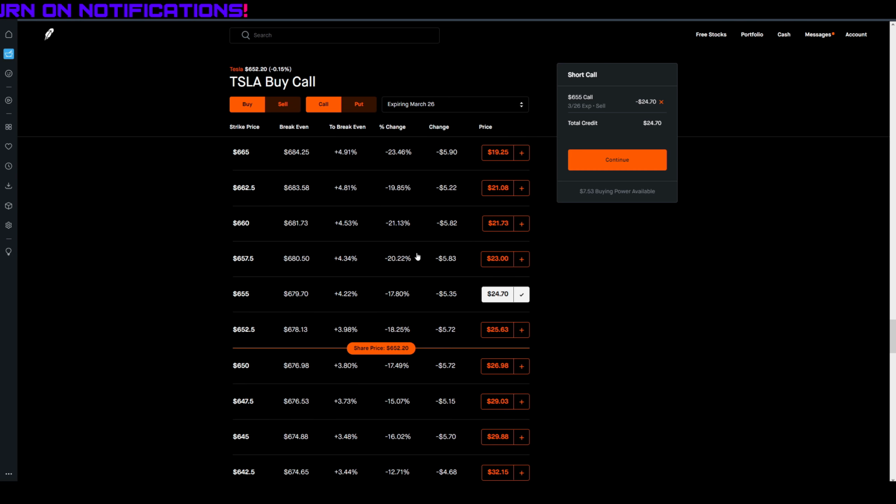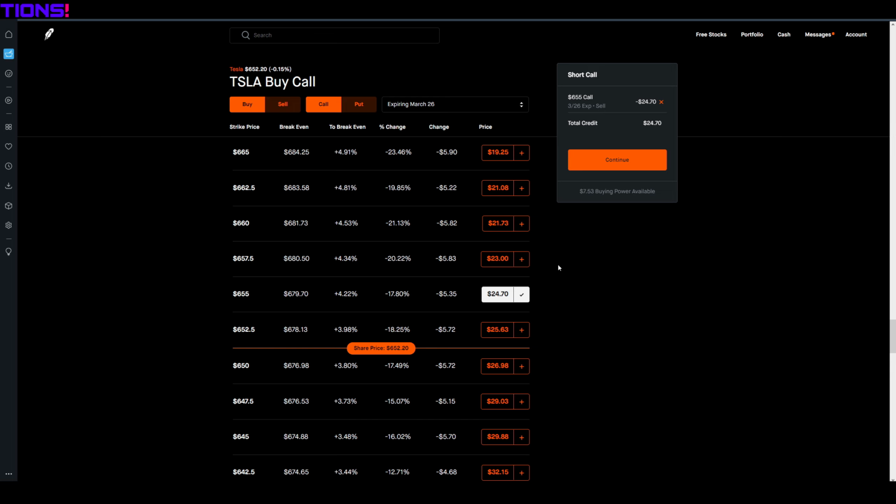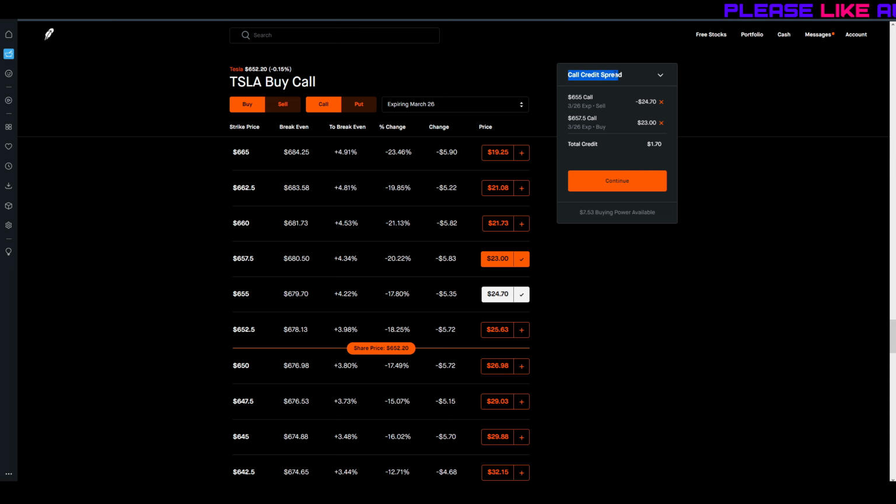Now, the option that you pick is going to determine your max profit, but also your max loss. So for example, let's just say I go one strike above. If I add the plus sign here, you can see if you did it properly in your little order window here, it's going to say call credit spread. So Robinhood has realized that you're trying to trade a call credit spread. And then also you should be receiving a total credit, hence the name credit spread.